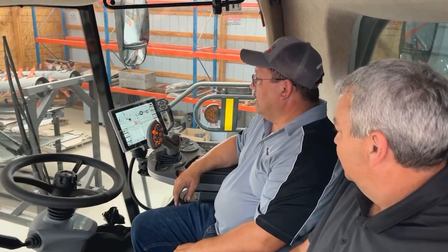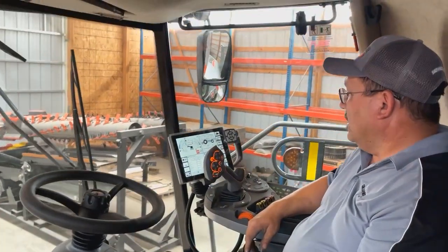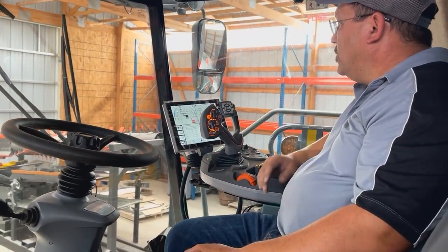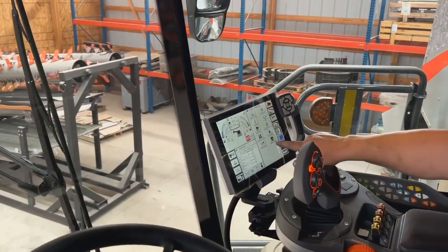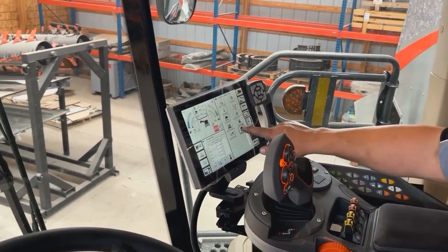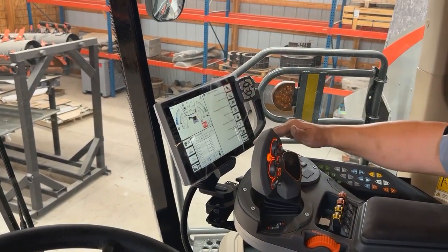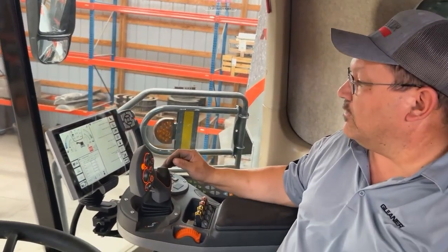So Josh, we're up here in the cab. Is there some things that we need to do in here to get the combine ready to go to the next crop? For sure, Robert. What we want to do, we get our combine fired up, menu brought up. What we need to do is go into our little combine and then into our calibration menu. Here is all our calibrations that we can go through. It's always good to walk through all your calibrations before you go to the field.